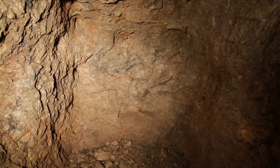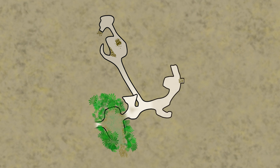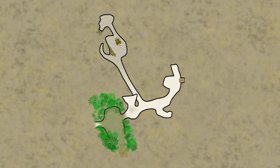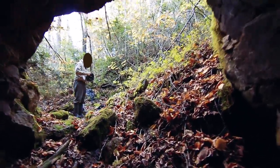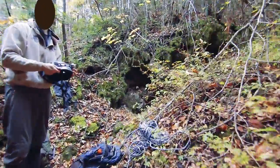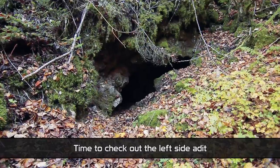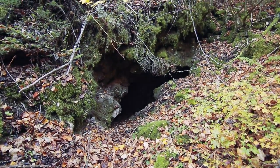So let's go back outdoors. Okay, we're gonna head outside. Okay, we're gonna do the other side. Be careful. And there's the other side there where we're heading in next, the adit that was on the left at the beginning. Let's go.